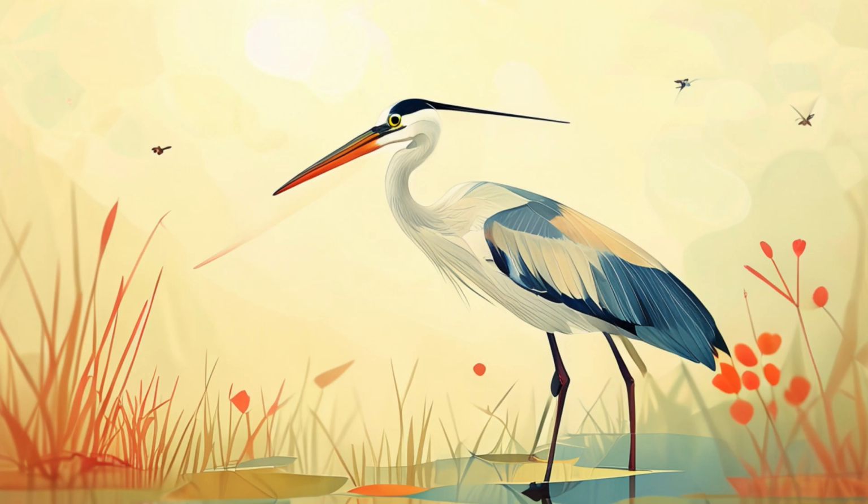Did you know that some herons migrate thousands of miles each year? The great blue heron, for example, travels as far north as Alaska and as far south as Central America. These migrations are guided by the changing seasons and the availability of food.